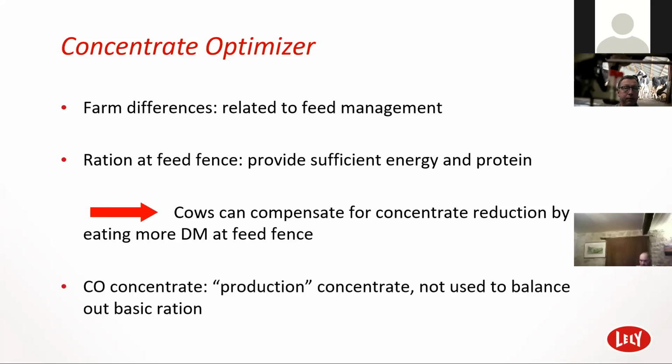With the concentrate optimizer, it will be the production concentrate that we need to optimize. We can't really do the balance one, because if we try to move the balance concentrate up and down, it will unbalance the diet for the cows.